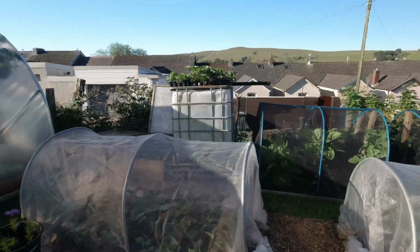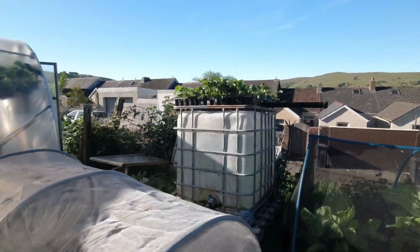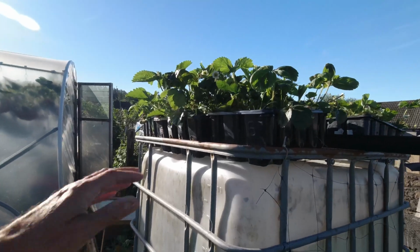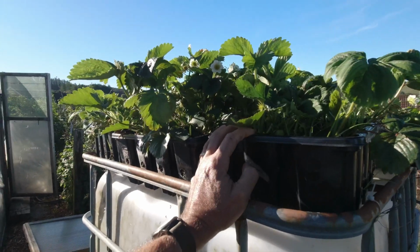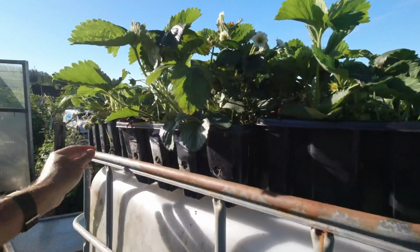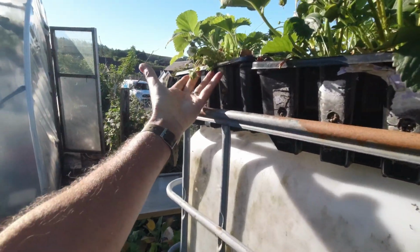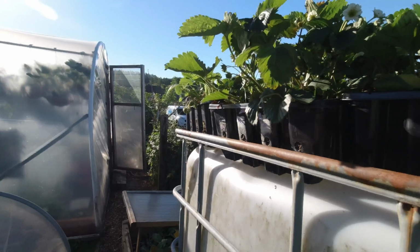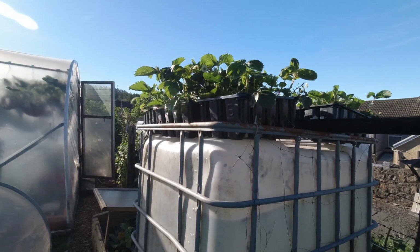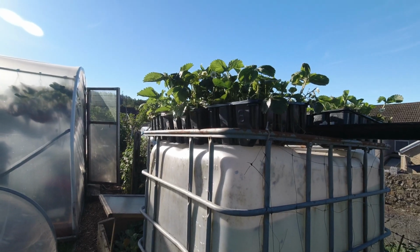Well, the hanging strawberries of Babylon, which is about 6 or 7 trays of spare strawberries that I had, doing really well. They've flowered, a lot of them are beginning to fruit, and this fruit will be a lot later than the polytunnel, but looks like we're going to have a real good show of strawberries up on the water tank.